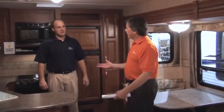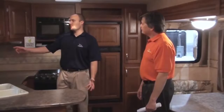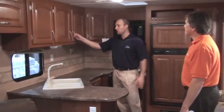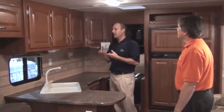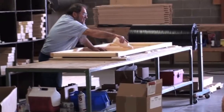And what about the J-Flight cabinetry, Ben? What makes it so special? The first thing you'll notice with our cabinets is that they are a nice cherry stained cabinet. We also have hardwood cabinet doors. A lot of the competitors in our industry are not using hardwood materials. They're using bladder press materials, MDF, other materials that are not as sturdy, won't last as long as our hardwood materials are.